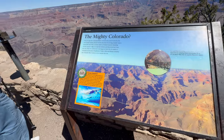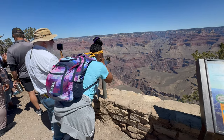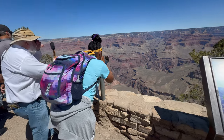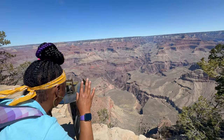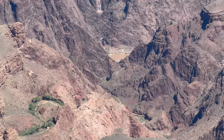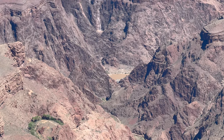That's amazing. Oh, okay. All right, Shug, what do you see? I'm trying to zoom in. I'm trying to get to where, oh, I see it. You see the water? Yeah, I can see it. Colorado River. It's like brown. Let's see if we can zoom in on it. Yeah, sure. There it is. Yeah, you can see it through there. That's what helped form the Grand Canyon.